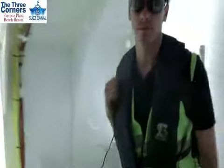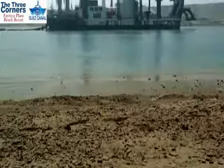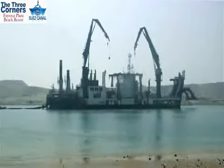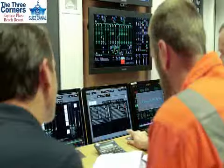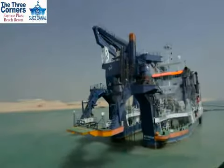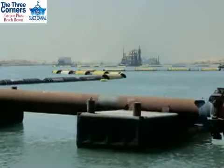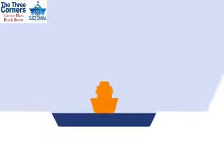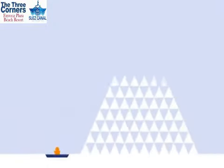I'm here for my daily visit to the dredger. We discussed the progress, the time frame and the planning. A highlight here for me in Suez is to see a project on this large scale, to see a project finish in 10 months, starting from zero up to a new Suez Canal. In total, 200 million cubic meters of sand were moved, the equivalent of about 80 times the Great Pyramid of Giza.